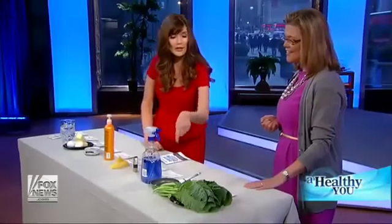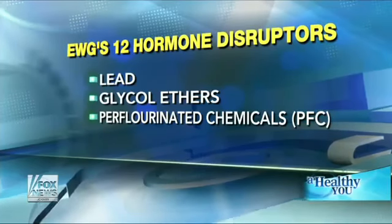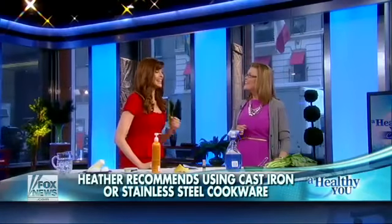Great. And we have this non-stick pan. These are perfluorinated chemicals that are non-stick chemicals that have polluted everything, and they never break down. They also are associated with everything from high cholesterol to heart disease to infertility, so we recommend you use stainless steel and cast iron. Stainless steel. I have a cast iron from my grandma. Great. And what is this one?